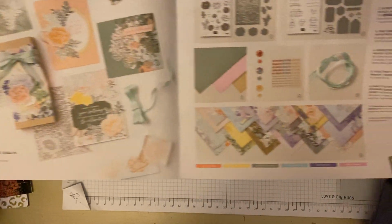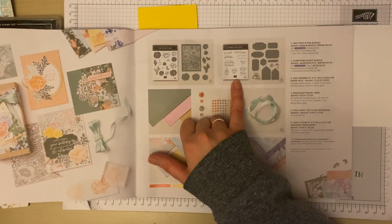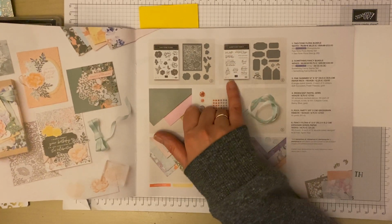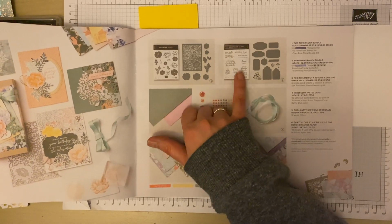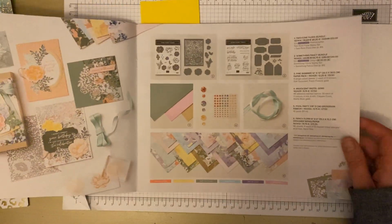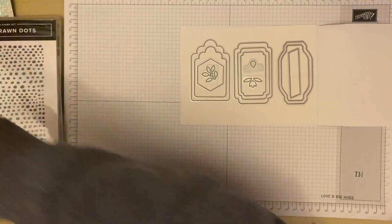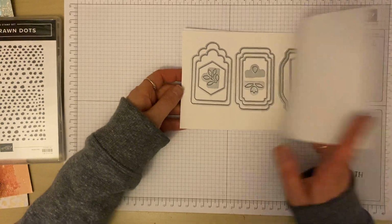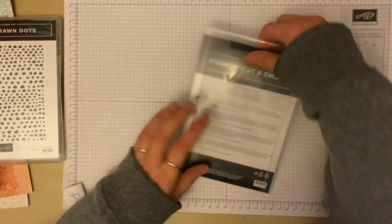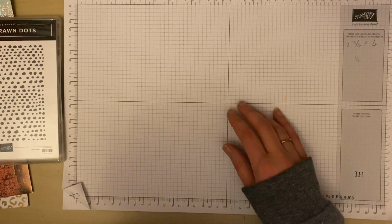And this is on page 14 and 15, and there is a stamp set that you can purchase with this. I thought I'd actually bought the bundle, and I haven't, unless I put the stamp set somewhere else. So yeah, it goes nicely with that something fancy stamp set. But they'll definitely come in handy. It's always nice to have a selection of dies for labels, especially something a little bit different.